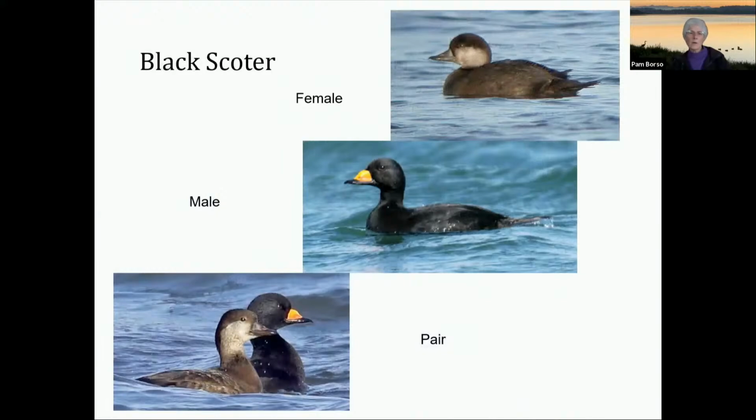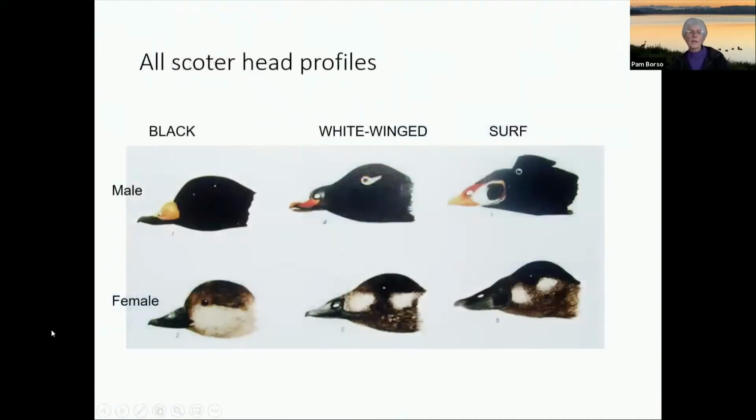And here they are, the males and females in a pair together. Aren't they elegant and stunning? They're so sweet. Here you can see them compared. Here's the black, the head profile, the white-winged. See, the gape goes all the way back here on this bird. It's why they can take those big bivalves. And then this is the surf.